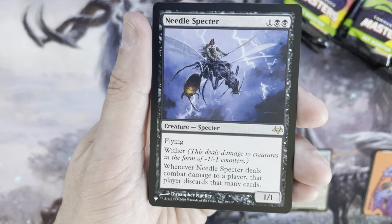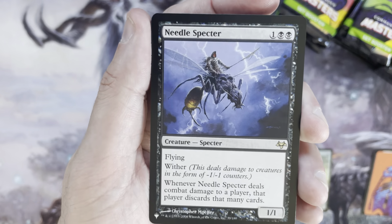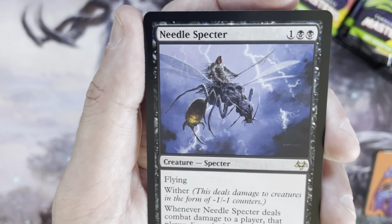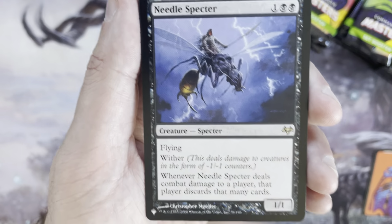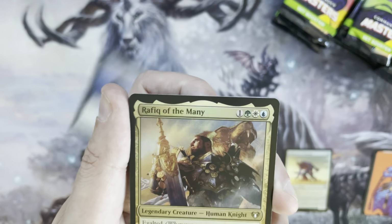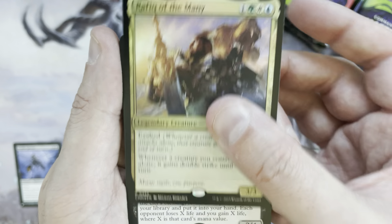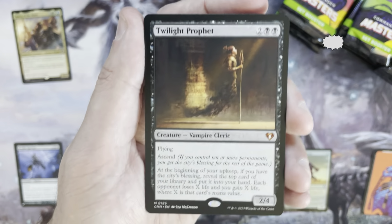Hey, we have a list hit. I almost forgot there's a list for this product because it is set boosters. So we have a Needle Spectre, which is out of, what is this? Morningtide, I think? Morningtide or Eventide. I can never remember the flip symbols, but it is a Needle Spectre, a nice little list hit. We have a foil rare. This is a Rafiq of the Many. And our first mythic of the box, which is a Twilight Prophet.